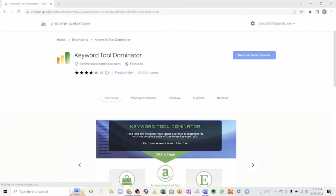Then if you've not added yours to the browser, it will show you add to Chrome. But I've already added mine. That is why it is showing remove from Chrome. Okay, so let's go back.